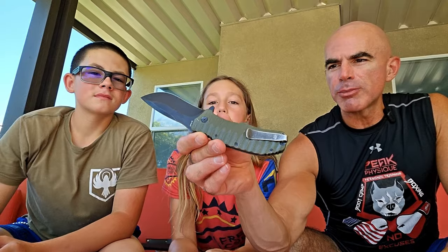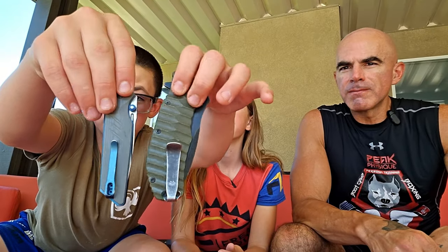It's just such a sturdy knife, it's almost like replacing a fixed blade. It's replacing an EDC, it's replacing a folder. It's an awesome overall, just a comparison all-around size knife. This is my favorite EDC, this is my favorite overall. So yeah, it's a chunky size, but that's what I like.